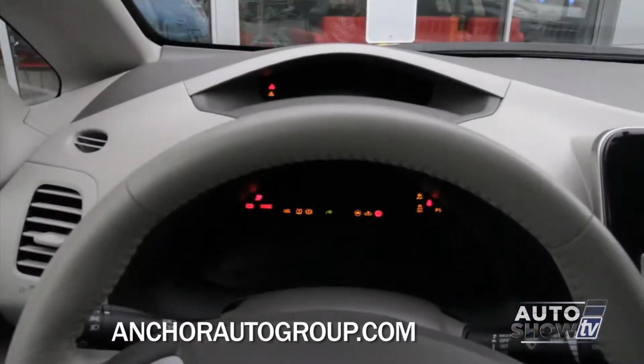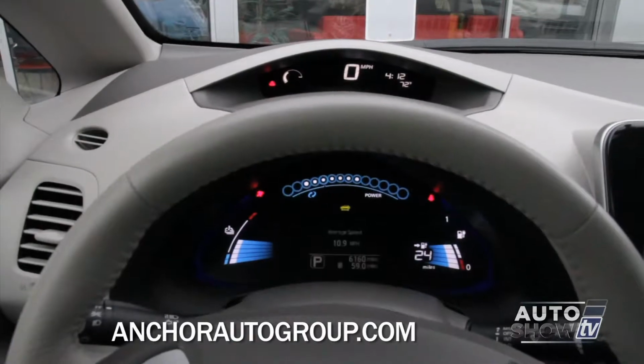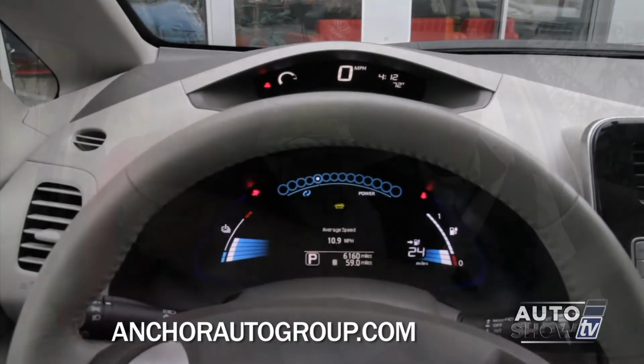And now you'll notice all your gauges are lit up. You hear the intro to the Leaf music. You'll notice how many miles you have over here, so you know what you have for driving distance. Kind of have your double screen here.